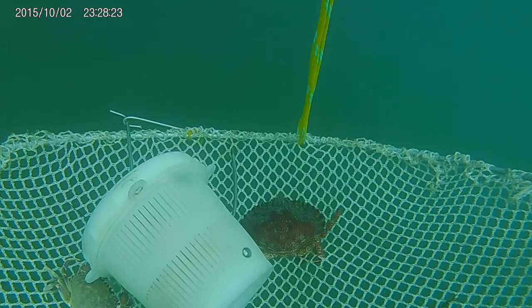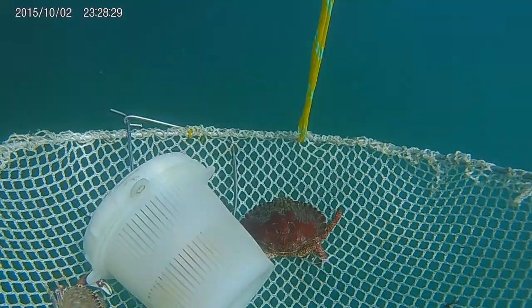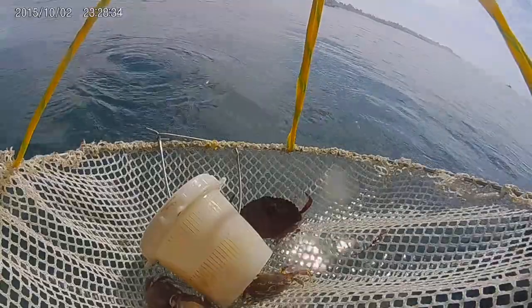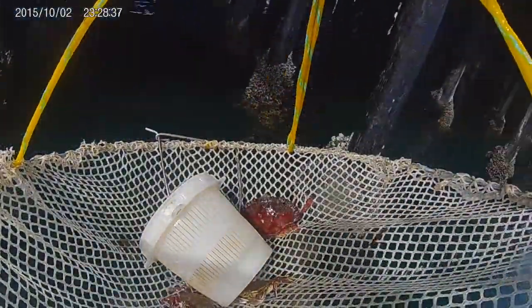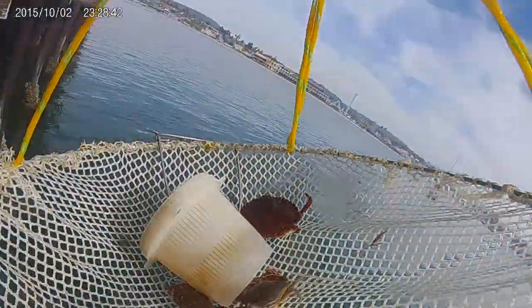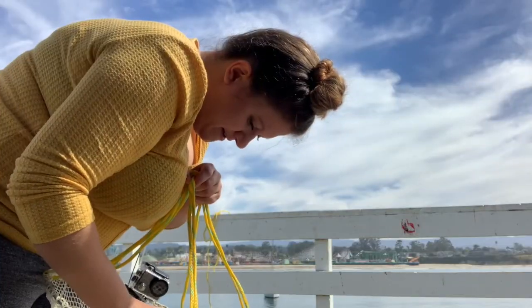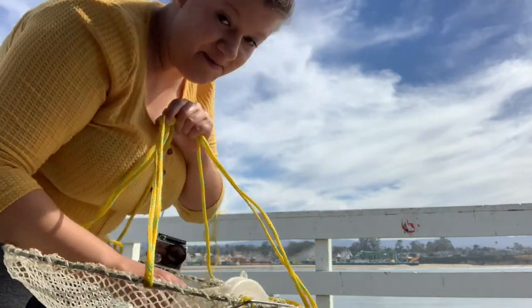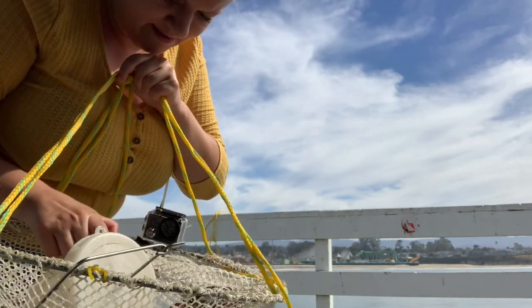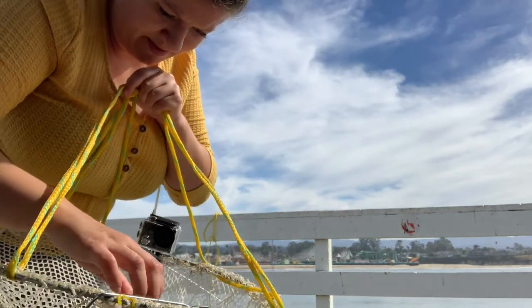All right, so now we're heading back up to the surface, but remember what I said earlier about that red rock crab that didn't have two claws? Well, I think we caught him again, unless there's two red rock crabs that don't have any claws, which seems unlikely because that's their defense mechanism, but I guess it's possible. I'm not afraid of this crab at all because he does not have any front claws, which is really interesting. He has no claws. The others do have claws, so we need to be careful.